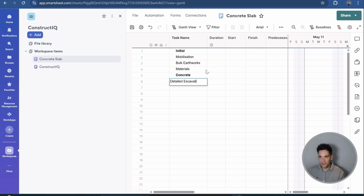We've got detailed excavation. So this would be excavating for all the ground beams. We'd have formwork. So this is putting the formwork around the edge of the slab. We'd have steel fixing. Placement, steel fixing, concrete pour. Curing, you could show this as a task or a lag. We'll show it as a lag, so we'll add this later. Concrete pour, formwork, strip. And they are all the tasks in our schedule.